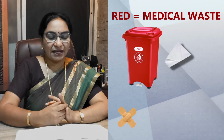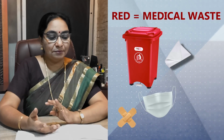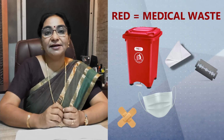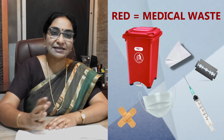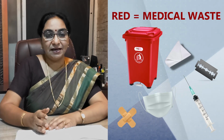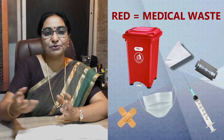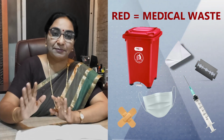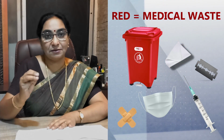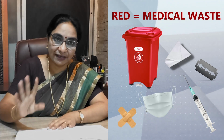And the red is for the napkins, the bandages, nails, used diapers, tissues, masks, and the harmful things like the blades, the injections which are used in the hospitals, and all the surgical instruments, everything will come as the medical waste. But this medical waste is more used in hospitals. In our houses we don't use injections or anything, but once in a while. So we have to keep it separately, so that if we are using masks and napkins and all those things, they have to be put in the medical waste, that is the red bin.